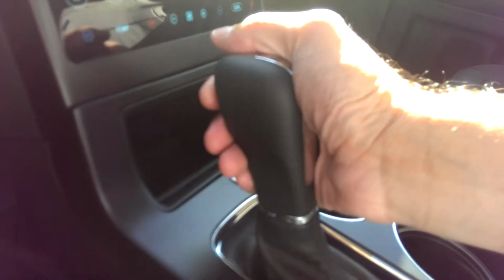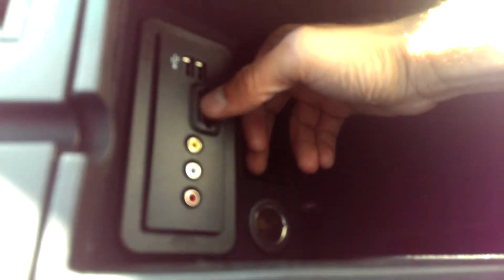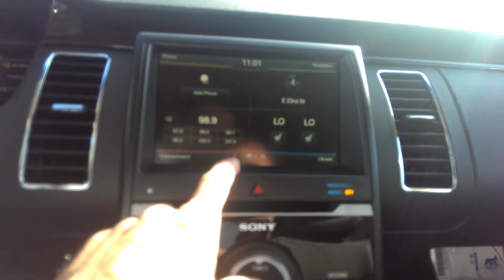Dual climate control. Right here you can see the gear shift knob. This one's a 6-speed. Right here's for the navigation card, but you can also install, if you had your own SD card and you wanted to put pictures or anything like that, you'd be able to do that. You can actually upload them to the back wallpaper on your home screen. So if you had a picture of your family or maybe your favorite vacation spot, anything like that, it'd be the back wallpaper. And this actually does lock as well.